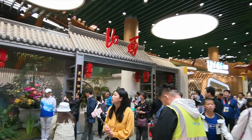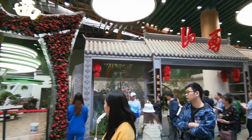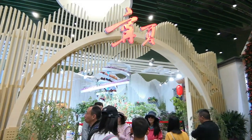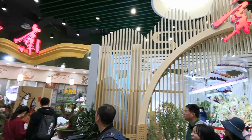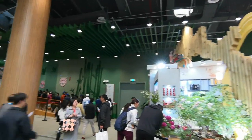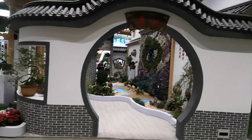Each part represents a province of China. It uses different types of building design and horticulture to show the character of a province. The uphill corridor leads to another exhibition hall.